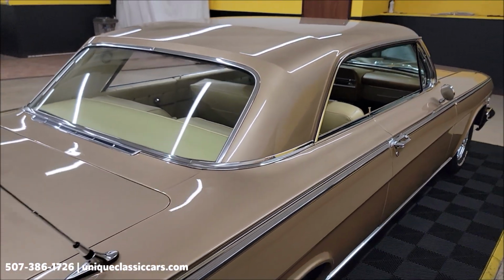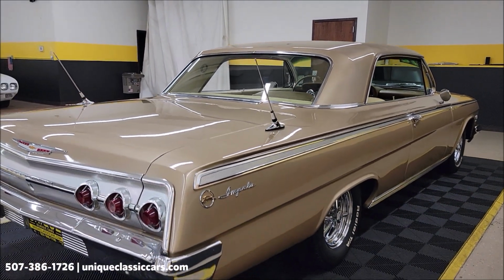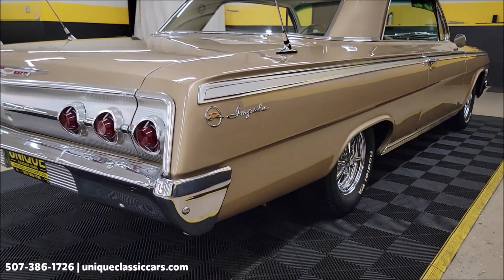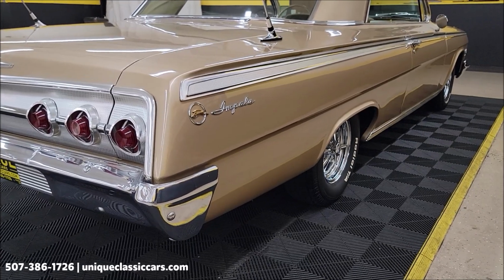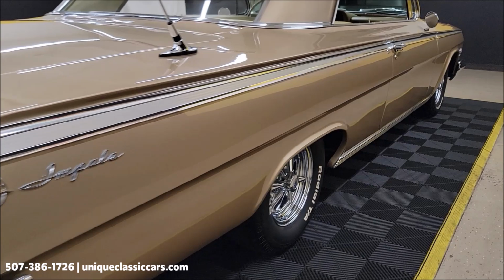Stick around to the very end of this video. We're going to take this car for a drive, show you how it goes down the road. We'll start it up in here too, let you see and hear how it runs. As you can see from the rear to the front of the car on that passenger side, how straight those panels are.